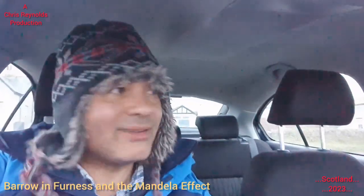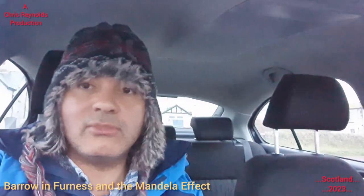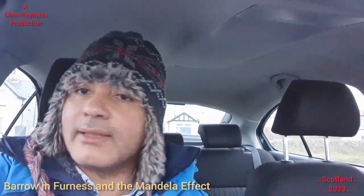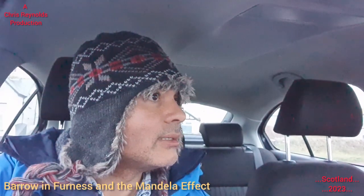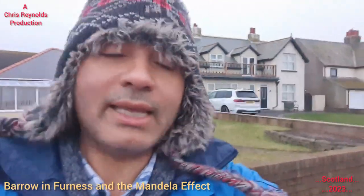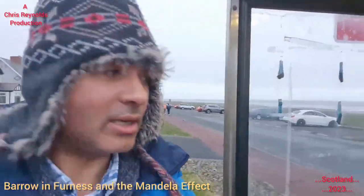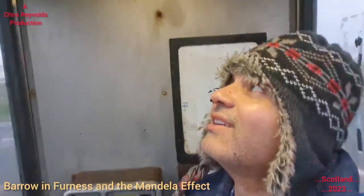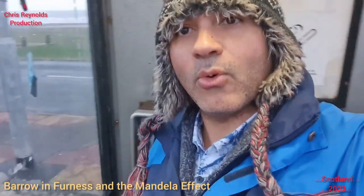Castle House Hotel back there. I'm not staying in there, like, I'm staying at the Travelodge. Right, let's have a wee look outside. Quite breezy today, it's a bit cold as well, so I'm going to go in this phone box. This is an old, you don't see many phone boxes these days, it's all mobile phones.